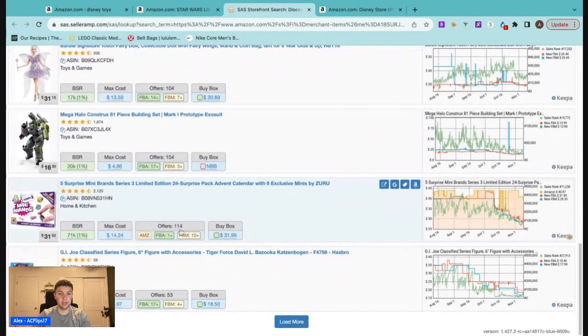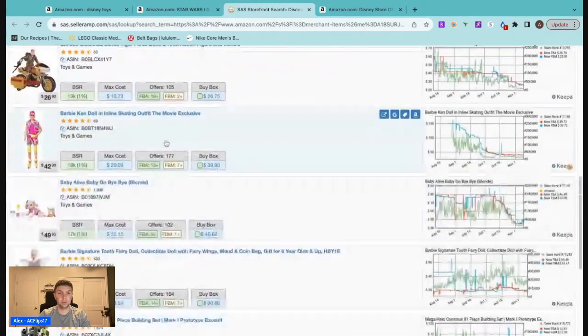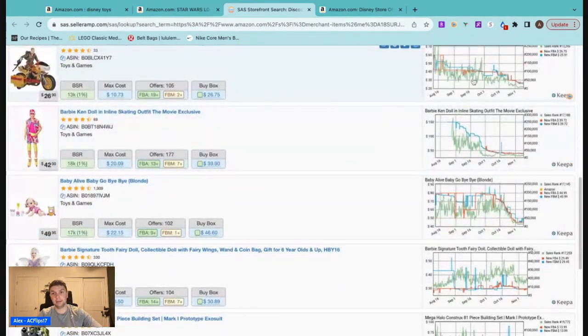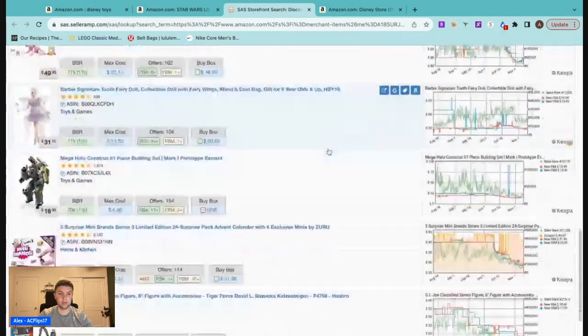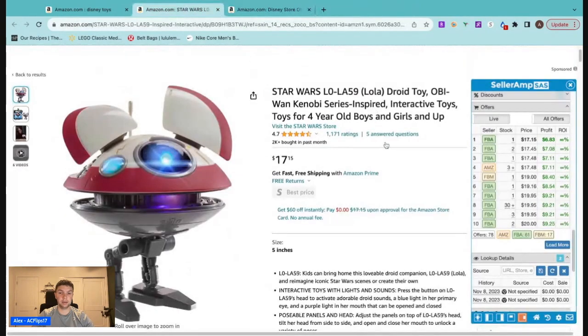You can see this seller, 114, 155, 104, 102, 177, 105. It looks like they're just buying a bunch of these bolos, expecting to make a ton of money, then the price tanks. Expecting to make money, price tanks, over and over again. So for me, that's a sign to move on from this storefront. Let's keep looking at a different one, because they just aren't giving us a good sense of hope that they're going to have some good products in there.